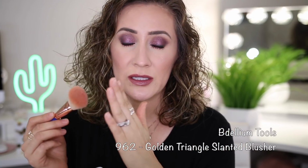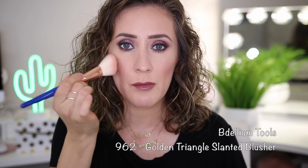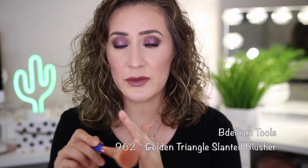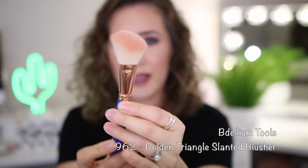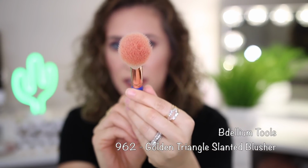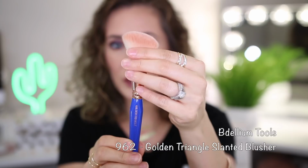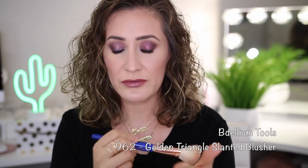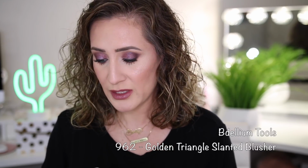So I like the angled blush brushes. They're kind of standard. I just feel like they hug the cheek nicely so you can sweep up and down, but they're also nice to stamp on your blush. Like you can just stamp it on like this. Just depending on the blush that I'm using will depend on the method of application. So yeah, this one's nice and soft. It's synthetic and it has enough fluff to it, which I like. It's not too tiny or too tapered, but it has a nice fluff to it and it's very soft. So I like this one. This one's really nice from BDELLIUM Tools.